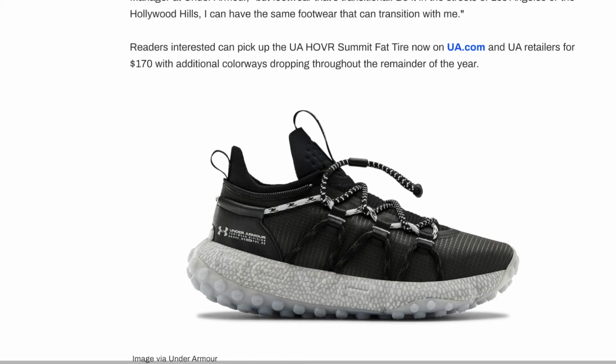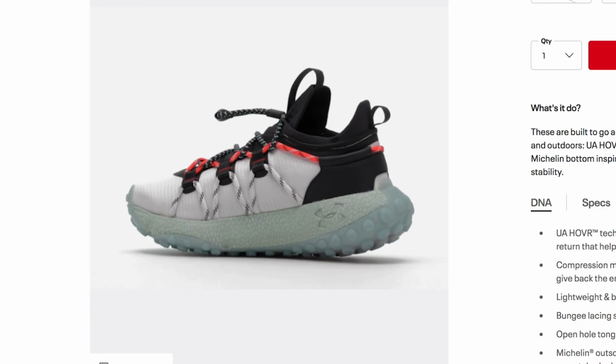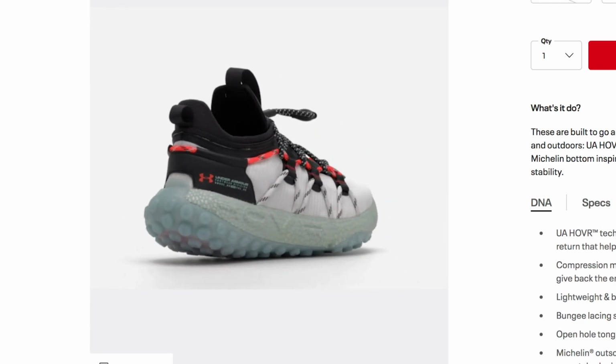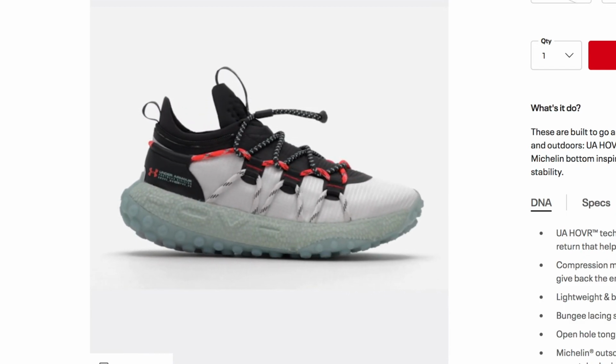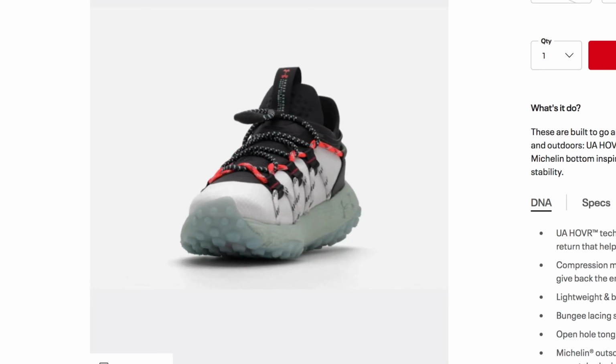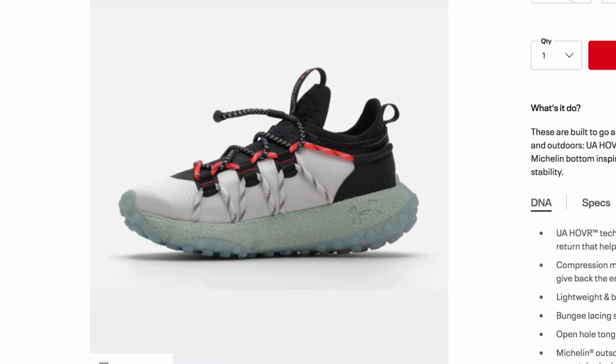That would be interesting. But I also wanted to show this colorway. I know a lot of people don't give it much love, but if you look at the colorway here, this colorway is really hot. I really love this one. That color on the midsole looks really nice, especially with the icy bottom. But yeah, just really liking this shoe.